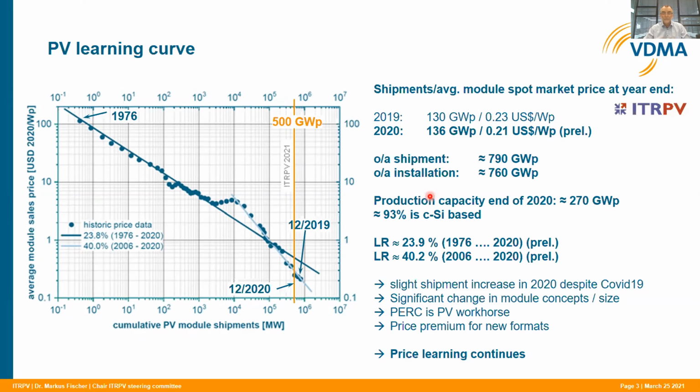A quick review of last year. For 2020, the expectation was that we would have less output than in the former years, but finally our preliminary figures are about 136 gigawatt peak of modules shipped. This is a slight increase compared to 2019. We also found the average price was decreasing, so the price learning continues with $0.21 per watt peak, so 21 cents. This is quite an interesting figure, and I will also explain how we found this.